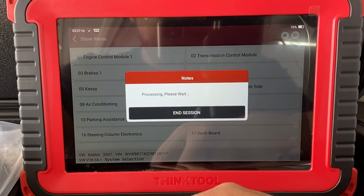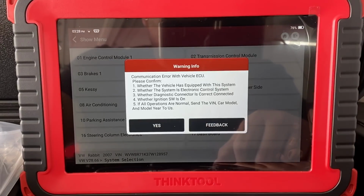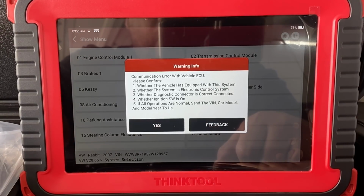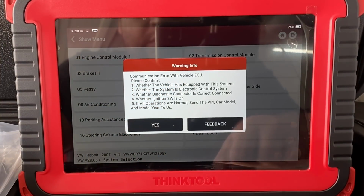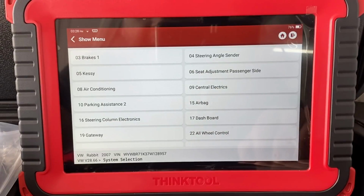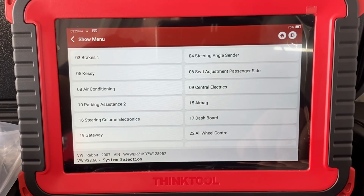See if we can communicate. All right, so as you can see, it tried to communicate with the brake control module, was not able to. Here it says communication error with the vehicle ECU. So I think that's really what we need to focus on. We need to focus on a communication issue with the brake control module, because it seems like we can communicate with everything else, but nothing is able to communicate with the brake control module, and we're not able to communicate with it either using the scan tool.